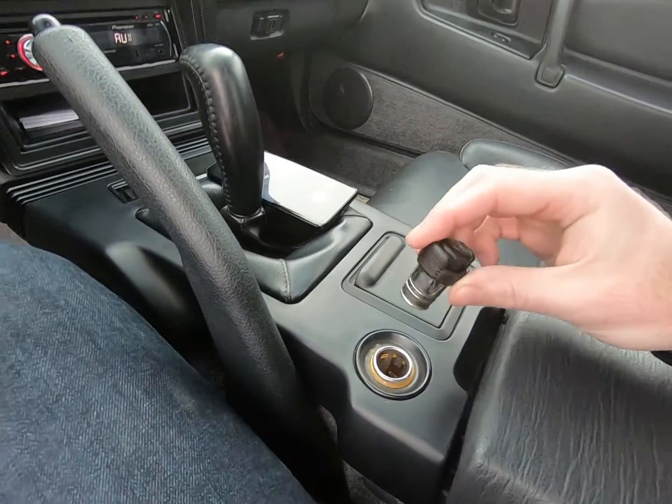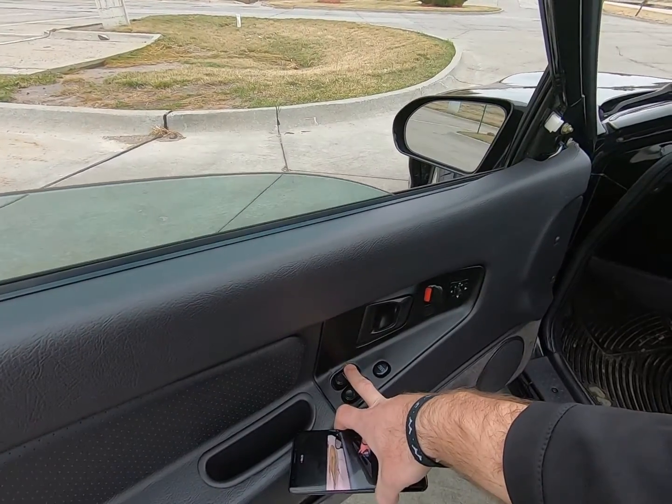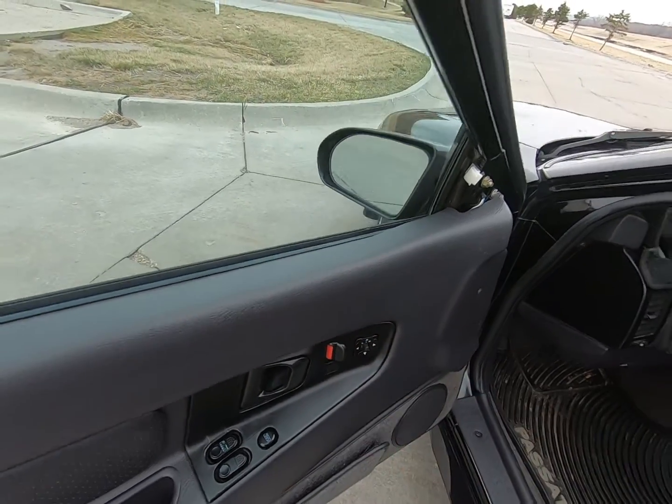It works. All right. Power windows, auto down. No, not an auto up though. These are power mirrors, but they don't work, so that's a quirk right there.